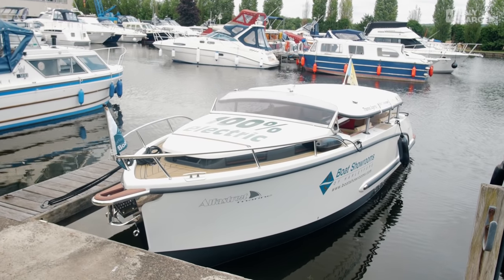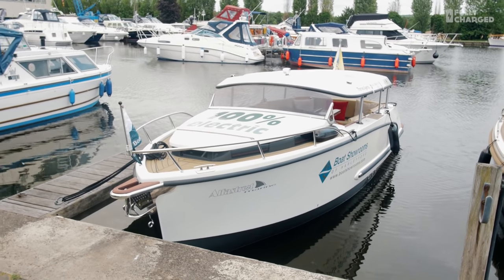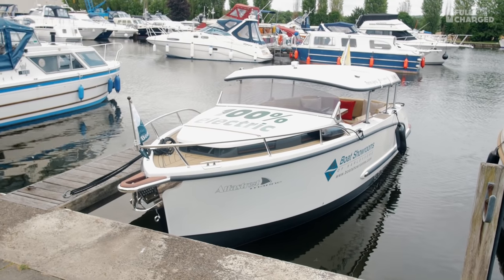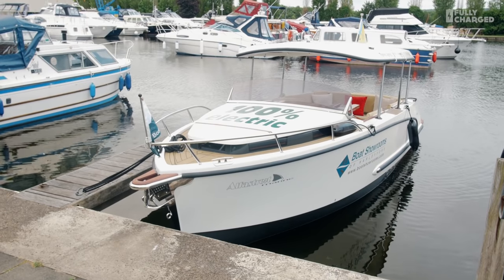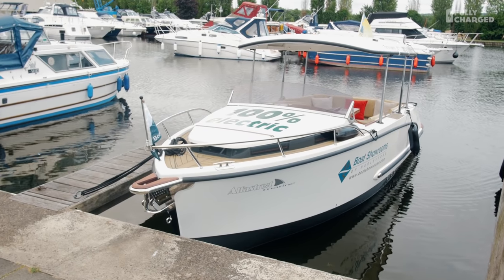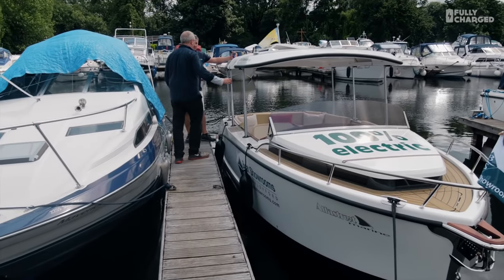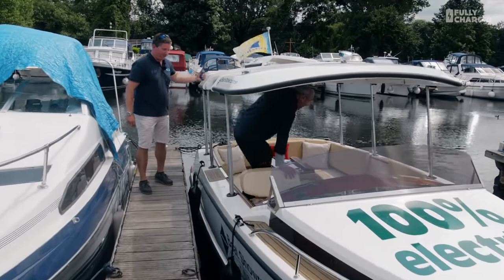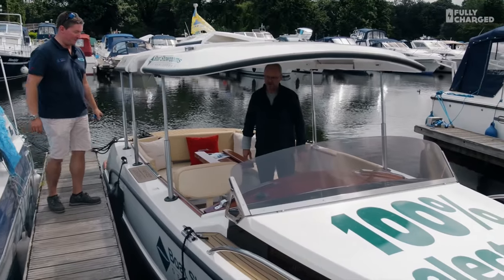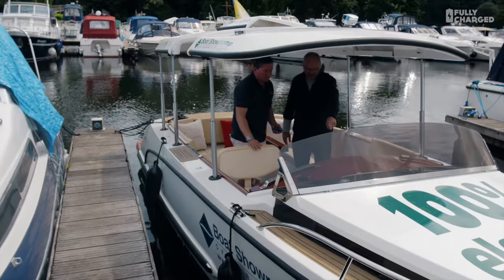Oh, look at that. That does look fabulous. That is very cool. It's an electric boat. God, it is so far. I think I was expecting a sort of rowing boat with an electric outboard. Right. This is a little bit more upmarket, isn't it? Wow, it's beautiful. Classy. Very classy.